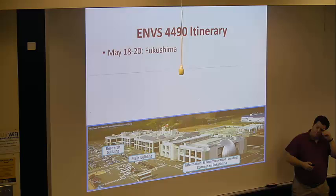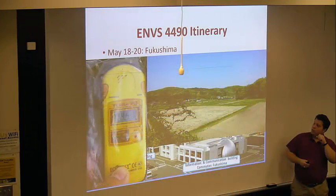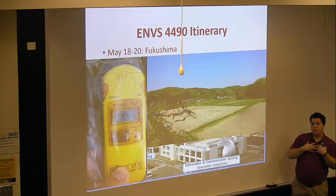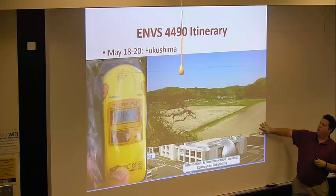And then on our second day in Fukushima, we will travel to Iitate village. So I am a professor in the environmental science program here at KSU, and this is the farming village about 30 kilometers or so from the nuclear power plant. This is where I do my field research.